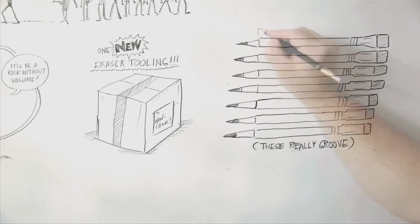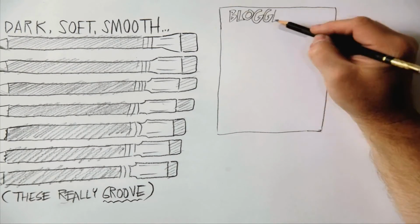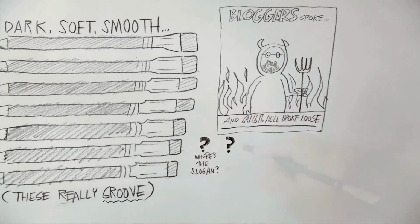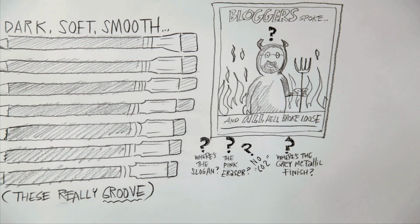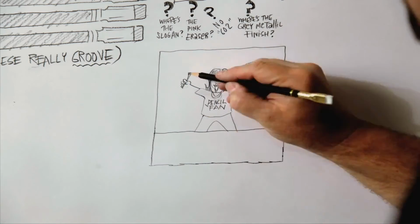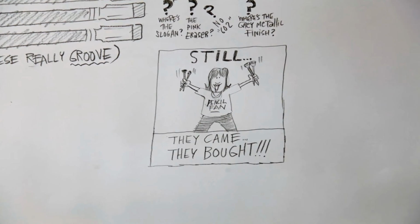He worried some small gold flecks were a bit too profuse, so sought feedback from bloggers, and all hell broke loose. Where's the gray, metallic finish? What about my pink eraser? No 602s? And why did you drop the slogan, half the pressure? Yes, it's super smooth and darker than Eberhard Faber, but boy, we sharpen so often it really takes some labor. Still they came, they bought, and the Palomino Blackwing was born.